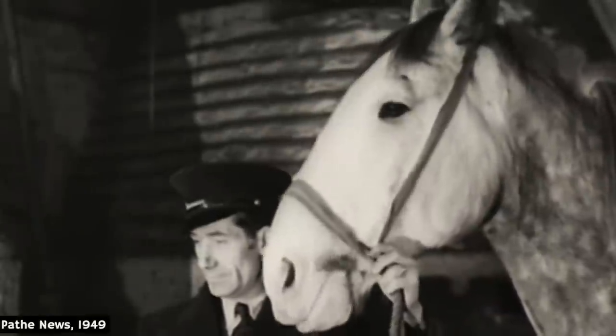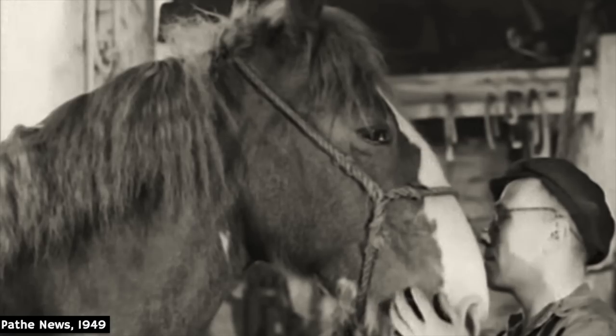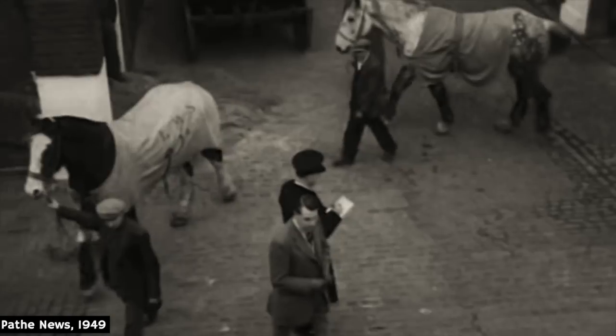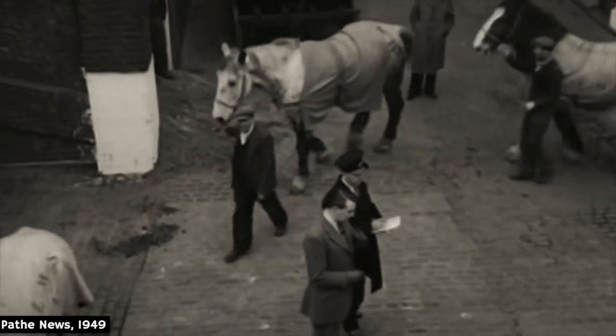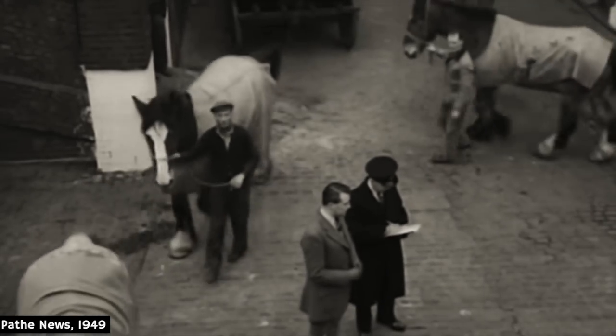The number of horses owned by the GWR was immense, the peak being in 1909, when they had 3,000 working at various points along their network. Even as late as 1936, 500 horses were based at Paddington alone, just for carrying out deliveries around London.